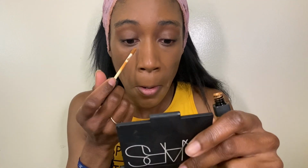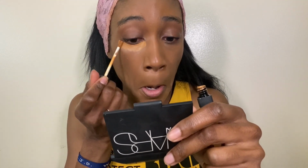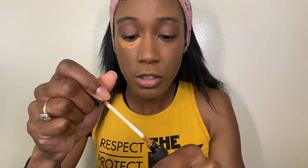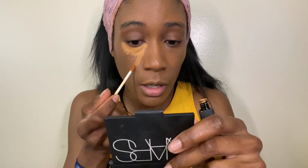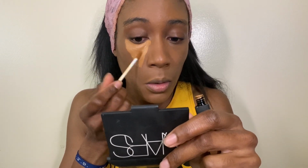I'm using shade Walnut, of course. I really love how yellowy and golden it is, because I really like the idea of a nice golden bright under eye. So this is my favorite shade to use. When I saw Jackie with it, I was like, yes, please, I'll take it. So I'm going to put this all the way down here.